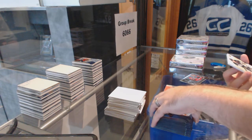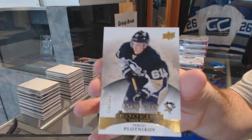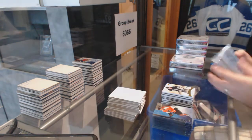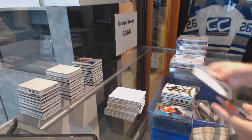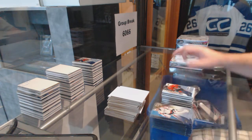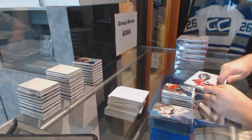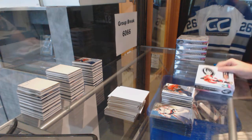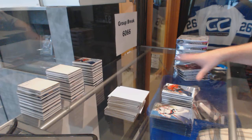We've got an Exquisite rookie, $3.99, of Sergei Plotnikov. Which I will tell you, Dominion does not sell very well. So that would be your fair comparison. We've got a 1999 Kyle Bonds Ice Premiers rookie for the Chicago Blackhawks. It was an absolutely beautiful set, but it didn't really move that well.